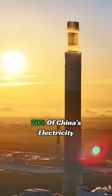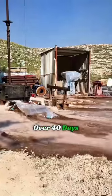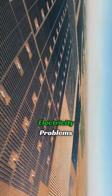Currently, 70% of China's electricity comes from coal. Oil reserves can only last for over 40 days. If 1% of desert is covered with solar panels, it can solve the country's electricity problems.